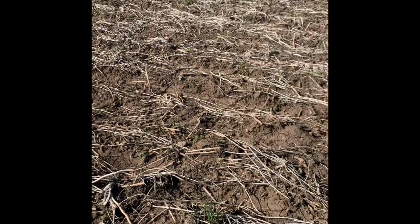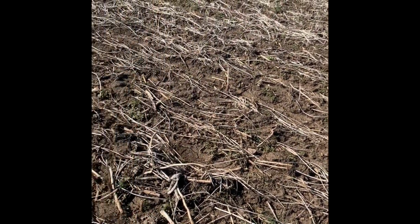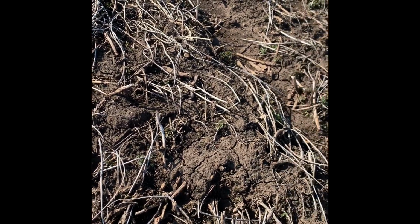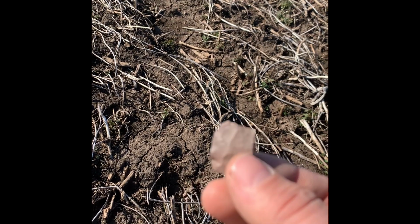I stomped out here in the field. I ain't been out here in a while. But they told me somebody was out here yesterday looking around, so I figured I better slow down and look real good.